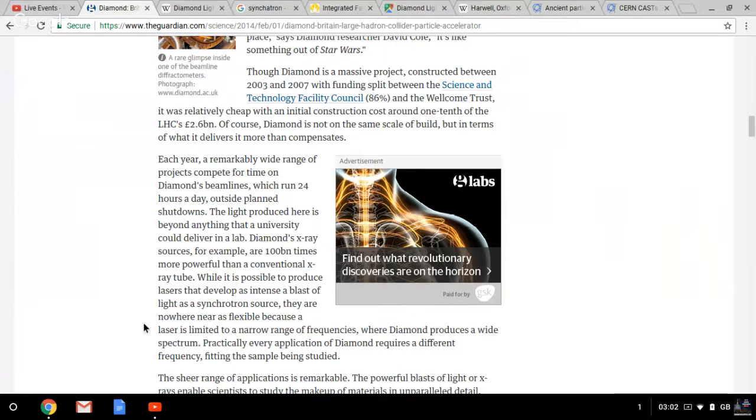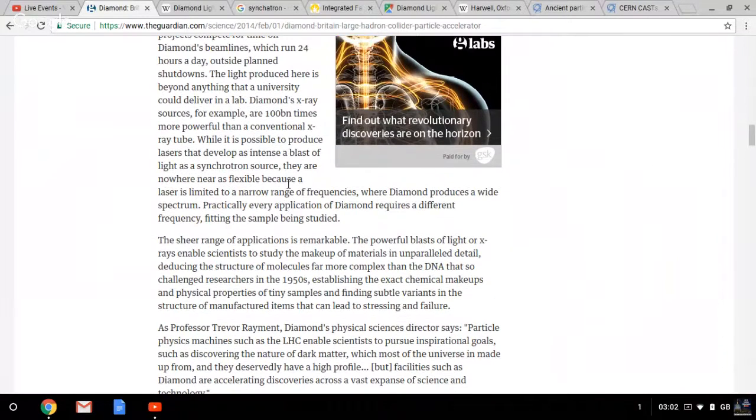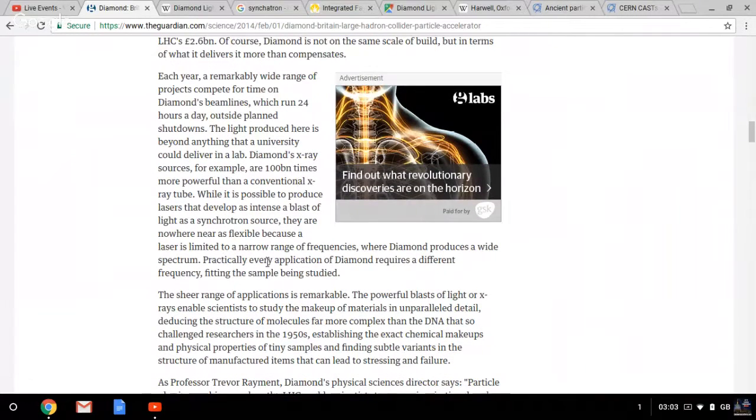Every application of Diamond requires a different frequency fitting the sample being studied. So they change the hertz, the frequencies and everything. All of this is why I started looking into this, because of the frequency stuff. So then I just typed in LHC UK and it brought me to this.